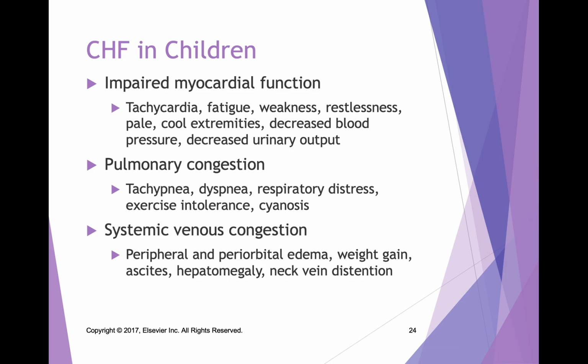In left-sided failure, the left ventricle is unable to pump blood into the systemic circulation, resulting in increased pressure in the left atrium and pulmonary veins. The lungs become congested with blood, causing elevated pulmonary pressures and pulmonary edema. The signs and symptoms of heart failure can be divided into three groups: impaired myocardial function, pulmonary congestion, and systemic venous congestion. The goals in the treatment of heart failure are: 1.